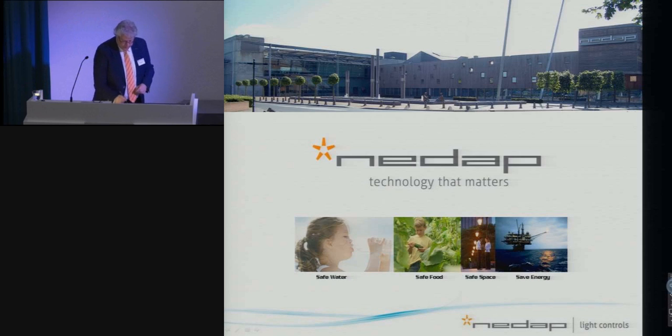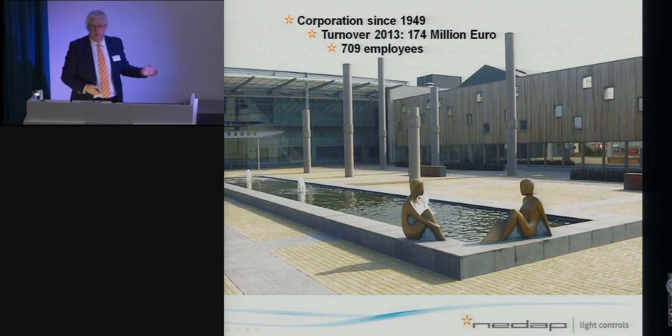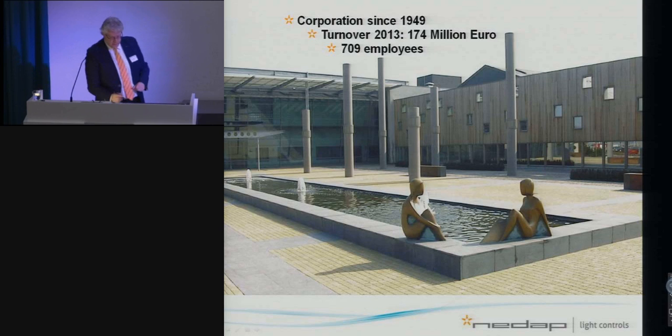I'll tell you a little bit before we start, because I can imagine you never heard of NADAP. We are a medium-sized company in the eastern part of Holland. We are a corporation since 49, about 700 people working at NADAP with a yearly turnover approximately 174 million euros.